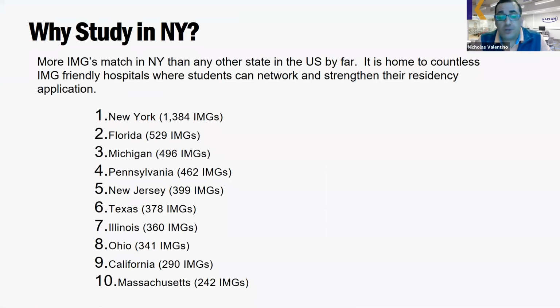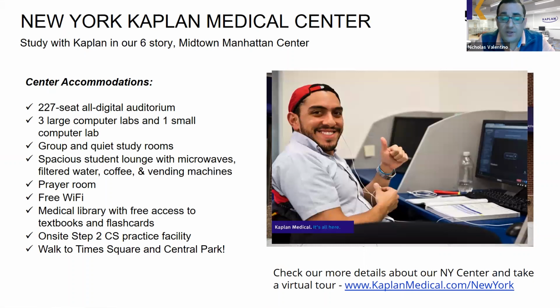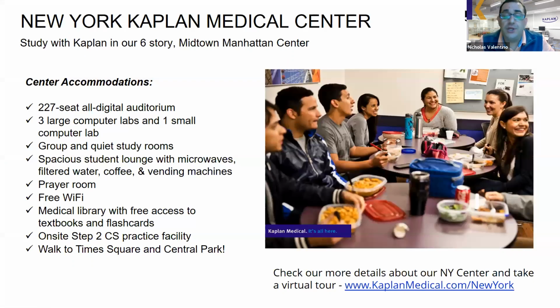Why study in New York? Well, New York's the hub for international medical graduates. As you can see, more international graduates match in New York than any other state by far. So there's a lot of opportunity for clinical experience and networking and other IMG-friendly programs. And we have a 6-story Kaplan Medical Center in Midtown Manhattan, New York. It's a very convenient location.